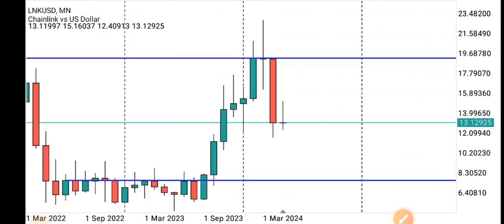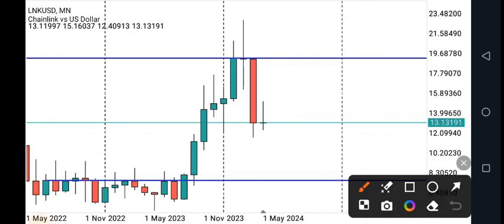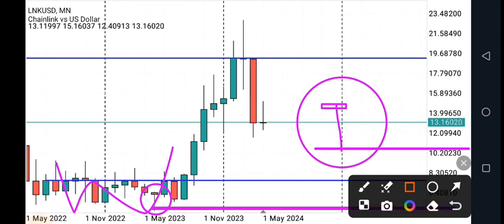Another thing that I see, let me just actually zoom in, is that as much as I'm saying that we have a W formation here, just keep in mind that we have this candlestick over here, and as you guys can see, it is a bearish candlestick with a small body and quite a long lower wick. And you know that it means we have a lot of liquidity at the bottom where it ends, and that liquidity represents money, and that money needs to be triggered by the market at one point or another.